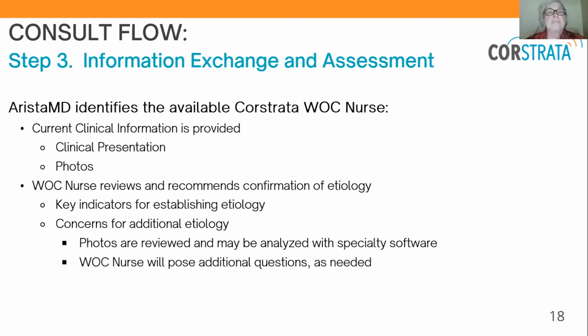So Arista will identify an available Corstrata WOC nurse, and the current clinical information that the physician provided, including photographs, will be provided to the Corstrata nurse. The Corstrata nurse then is going to review all the information, recommend confirmation of etiology, and then review any photos. And really, one thing that we do have is a really great specialty software that we can use for photographs, and that can be very beneficial a whole lot of the time. So we would go through that, and then if we have other questions, we'll let you know.